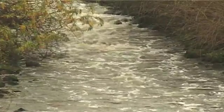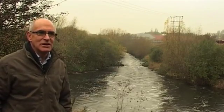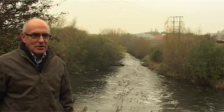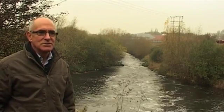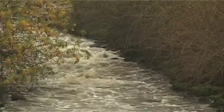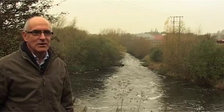Installation of this fish pass actually allowed free passage of fish for the first time in 800, almost 900 years in fact. But it only allowed fish to ascend as far as Sprotborough, which is about 4 or 5 kilometres further upstream. So it had a positive effect, but a limited effect in that it only allows fish a further 5 kilometres upstream.